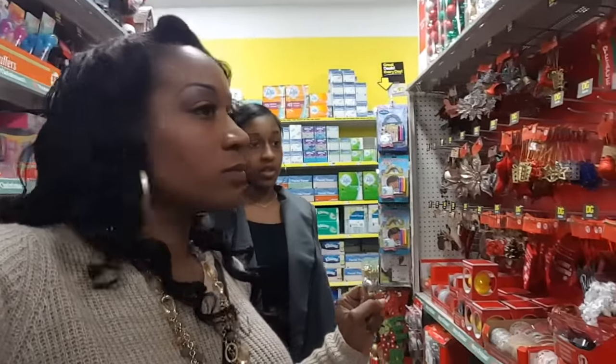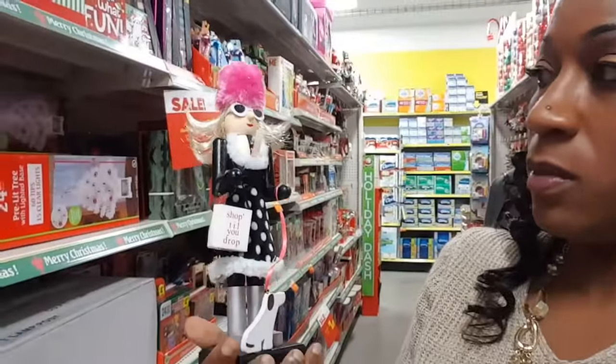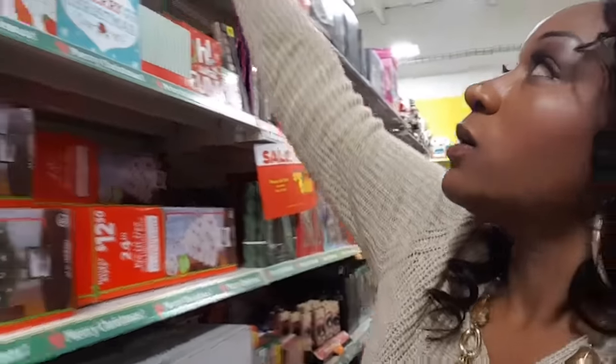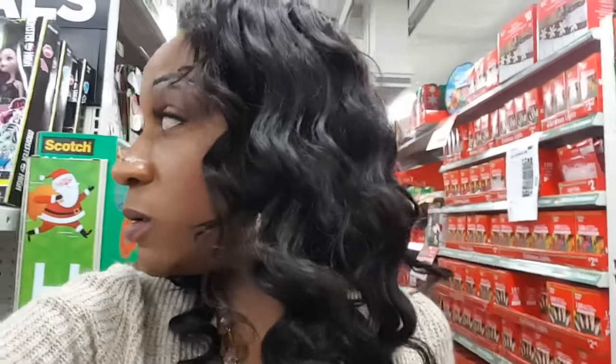We need stuff for the front yard. Look, shop till you drop. Nutcracker. Oh, that is so cute. Look at this nutcracker, y'all. And there's an army one. Shop till you drop. How cute is that? But we don't need that. We brought David's mom here, so to go over here. Come on, Ayana, let's go to your grandma.